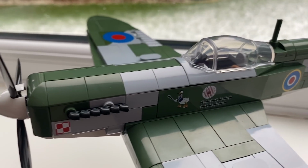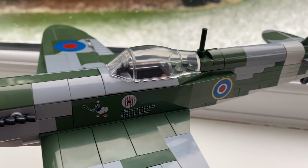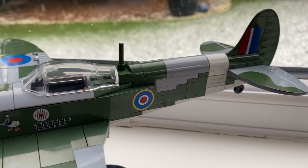These wings look absolutely great. Printed parts here as well. These are actually printed, not stick-on. I think they call it something like pad printed. These are not stickers, so they're not going to peel off and you're not going to lose them.